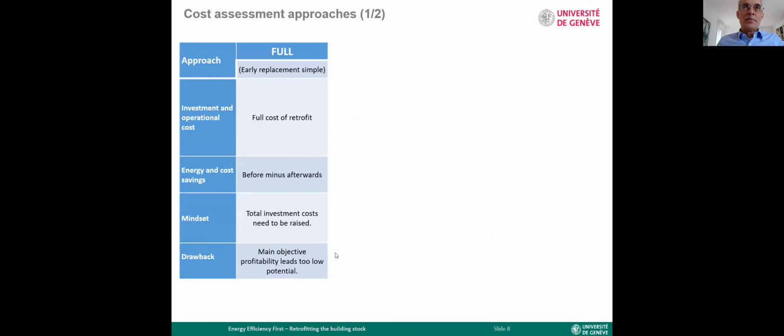Now, this part about the cost assessment methods is, in first instance, I think simple, but I'll spend some time on it because I always felt, also in the way we have been presenting it in the thesis and the papers, that sometimes it didn't come across as I wanted. What you see here is the first approach, which we call full cost approach, which means that we take the total cost. So here, if we have an energy retrofit, the total cost of the project is taken into account. The energy savings are calculated by taking the energy demand before minus afterwards.